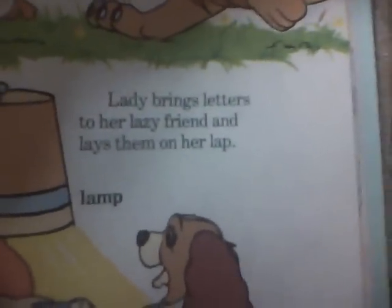L. Look out! The lion wants to lick that lemon-flavored lollipop. Louie leaps up a ladder to get away. Lady brings letters to her lazy friend and lays them on her lap.